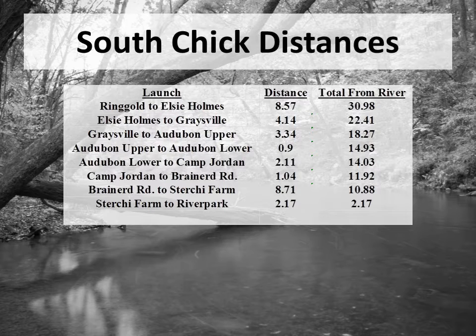Okay, now I've got these distances up on our website as well, but just sort of giving you some overall context for how far things are up and down the creek. Now, I haven't talked about Ringgold or the Elsie Holmes Nature Park in Catoosa County. Just full disclosure on that, there is not a proper access point at Elsie Holmes. It's a fairly steep bank down to the river from there. Now, you can make it work anywhere if you want to badly enough, but there's not a proper launch there. So I've got that thrown in more for context than as a recommended put-in or takeout point.